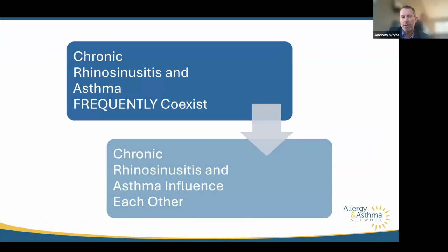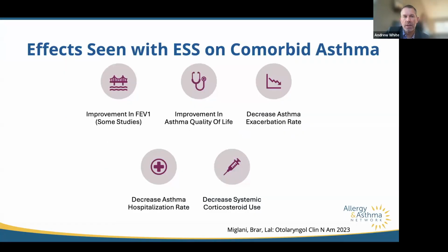So that brings us to our next slide: how do these actually influence each other? They happen together, but does it matter? Does the upper airway influence the lower airway? And I'm sure you can see where I'm going to go with this. Here are some bullet points for the effect of sinus surgery on asthma.